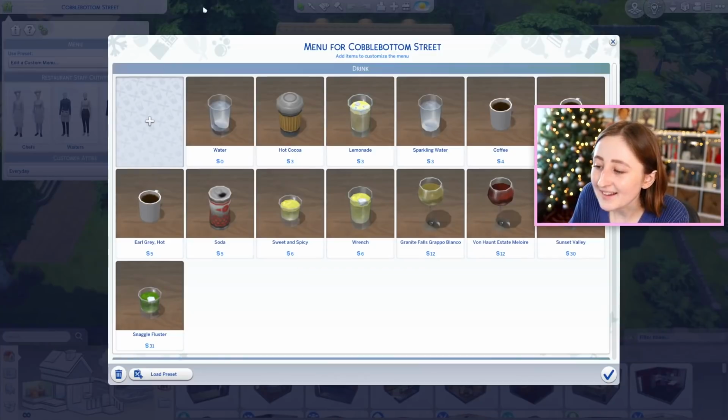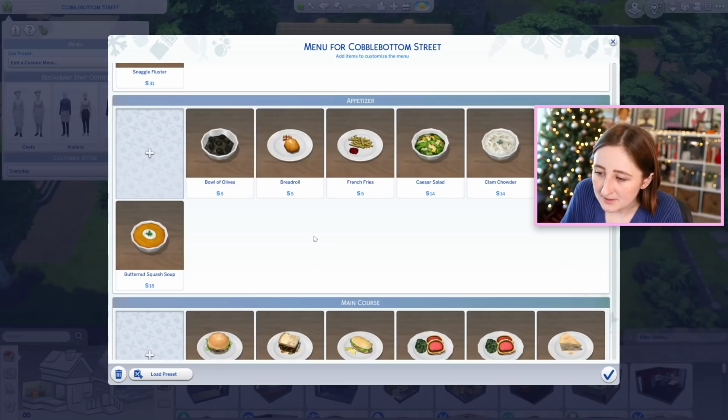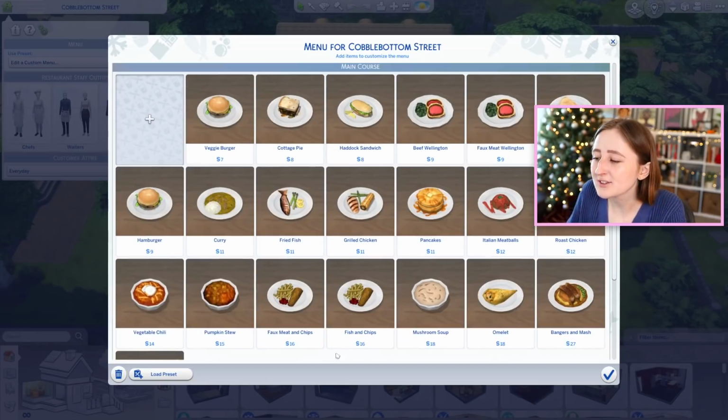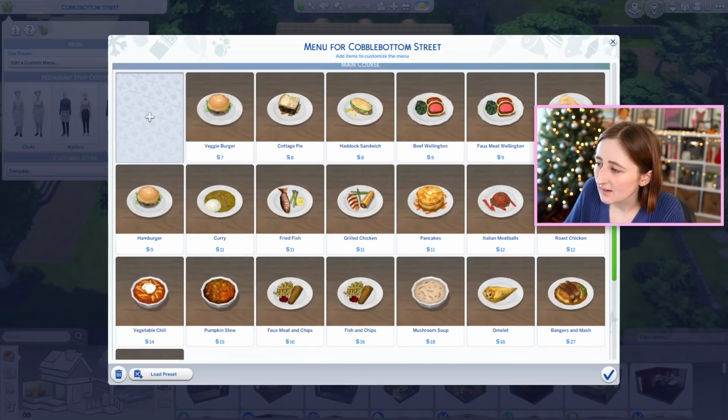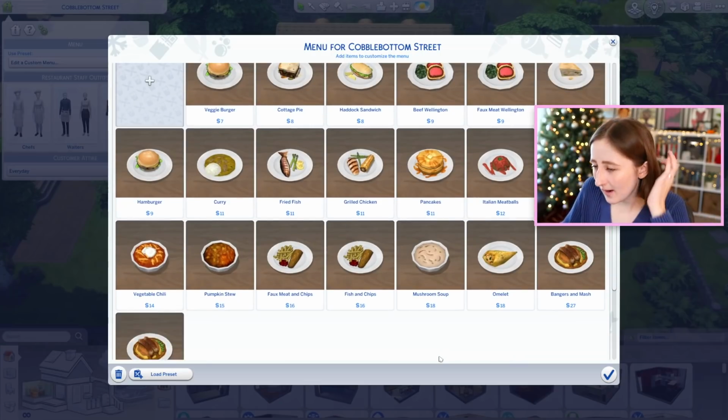It's not huge. I did set up a custom menu for the restaurant. They've got a few drinks, a couple teas, coffee, water, lemonade, sparkling water because it's England. Appetizers, we got things like olives and soup and salad and French fries, I don't know. But I tried to go for a combo of British food, pub food, casual, but a couple fancier options. You get it.